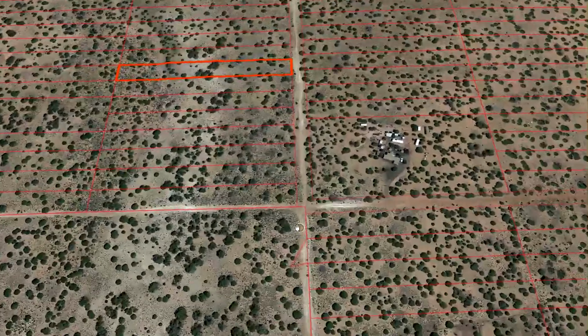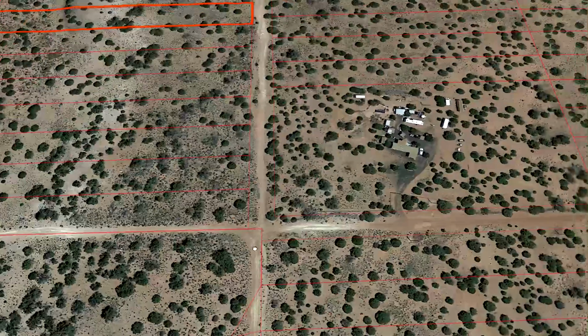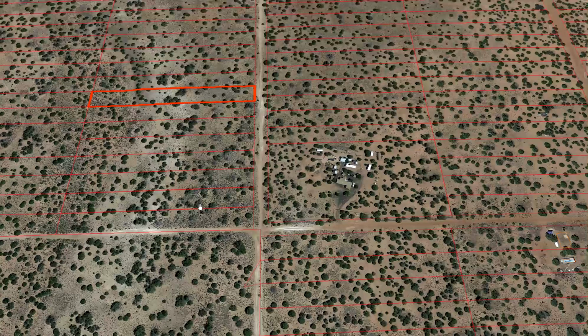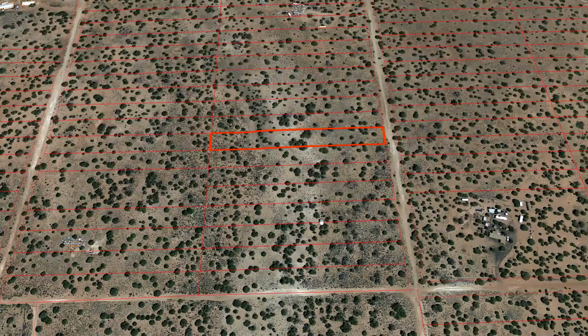The other thing that's really nice about this property is you can see that the power lines are coming. It looks to be going to this property here, but that's not very far away, so easy to get power in if you want. The other thing is there's no neighbors at all around, so it's nice and secluded.